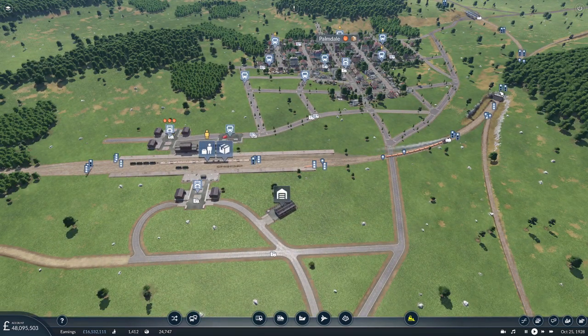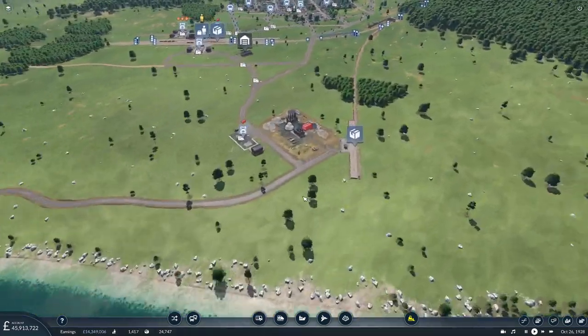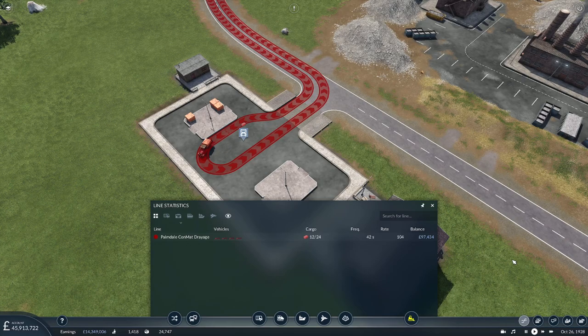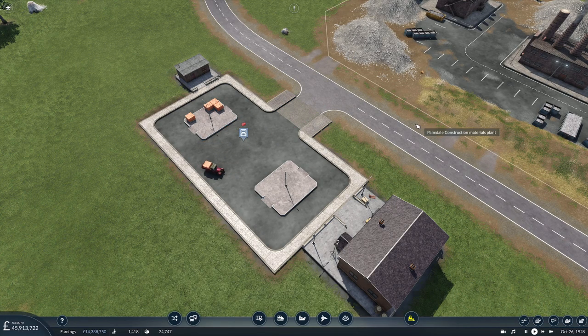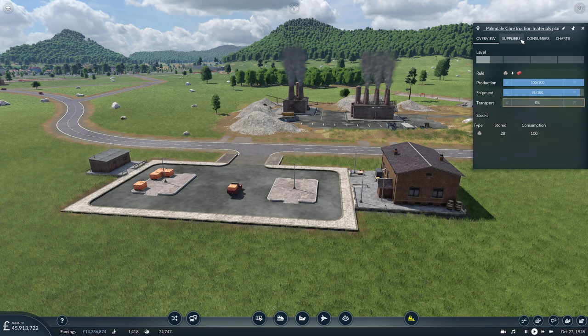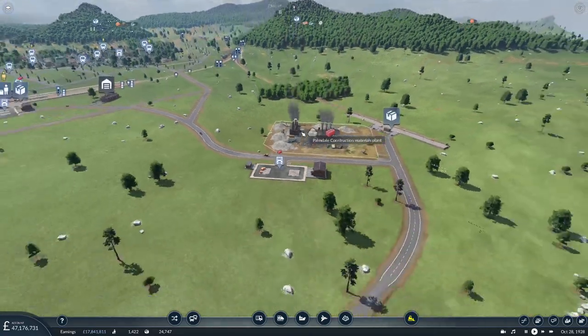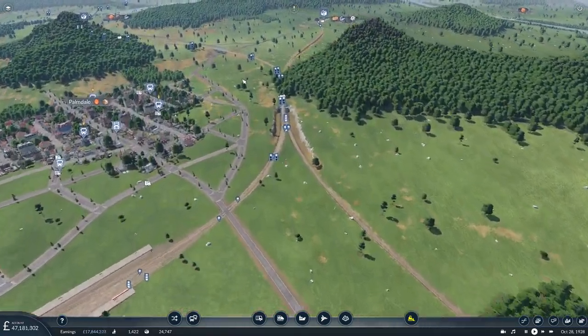So there we go, construction materials on the way. What is the line rate on these trucks now? We should have settled down a little bit. 104. I think that's all we need to start with. Consumers, 95 we're shipping, so we're within the range. And I think it's only 100 from the quarry as well, although that has to settle down a little bit.